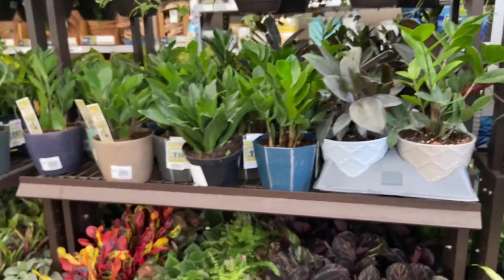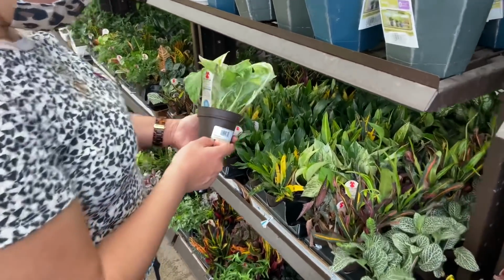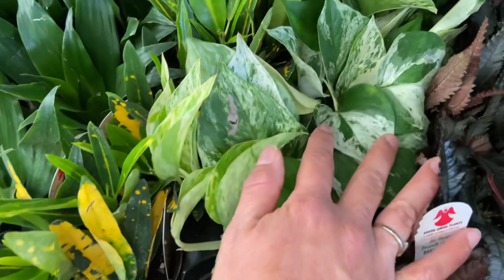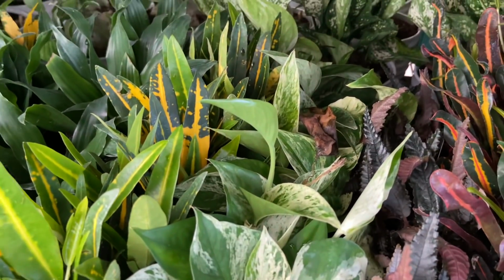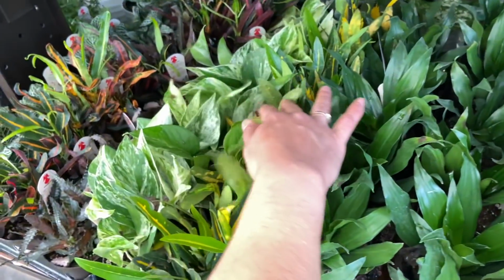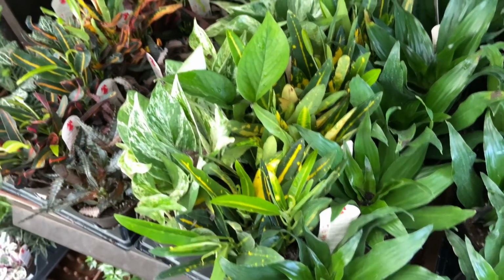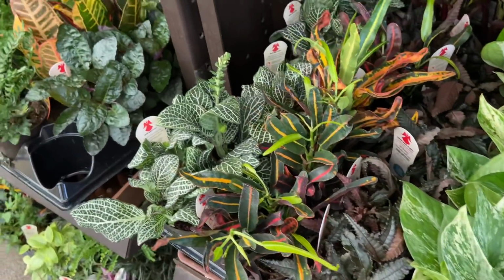Over here, I like that we have the marble pothos in the small little pots. And look how much variegation. Look at all these and all the variegation they have. Look at that leaf. And these are only $4.98. I think that's a great find. They have more over here. And I'm kind of pointing out the plants that I normally don't see in my area. I know there's a lot of beautiful plants here, but my eyes are catching the ones that are normally not here.